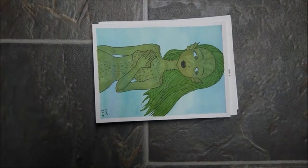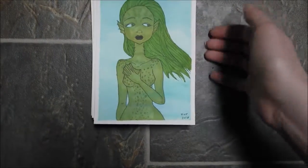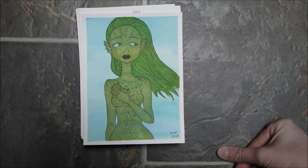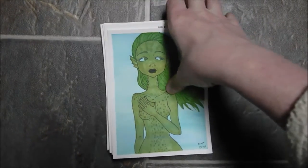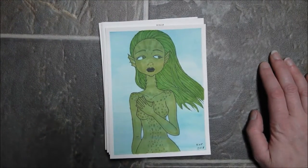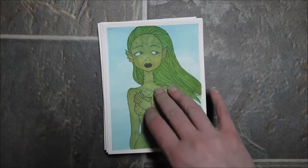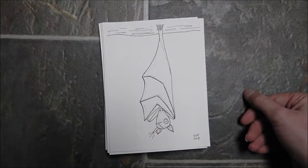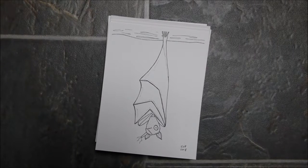10 was Lagoon Creature. It's fine. The markers, I think, turned out a little better on this one, and I did a wash of watercolor over it, so that was kind of neat, I thought, but overall I just feel meh about it. I was just trying to fill a prompt, I think, for this one. I couldn't really think of anything good. 11! Bat. Also, not a huge fan of this one. I put very little work into it, and you can tell.